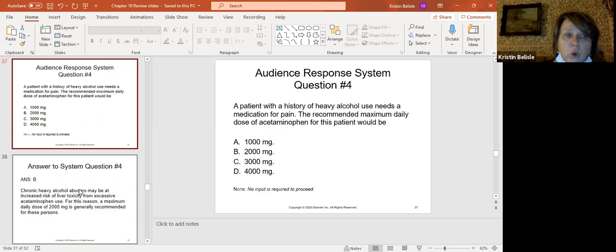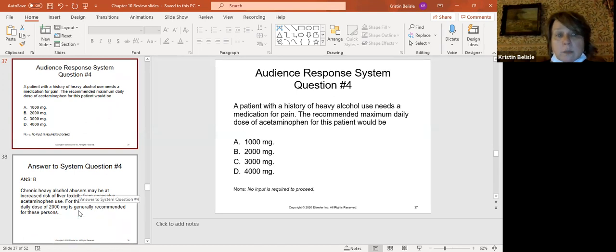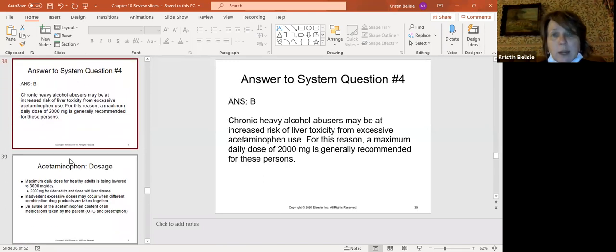But if we're going to give a max dose, the max dose, I believe, is 3,000 milligrams in a day, a 24-hour period. But if I had an alcoholic, I would not give them the max dose. If they were going to take Tylenol, we would cut it back to at least 2,000 milligrams. And I'll be honest with you, I would probably look for something else. But sometimes you don't have choices. So you've got to think about it.